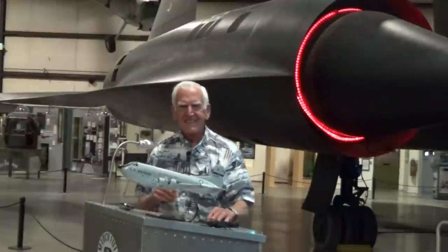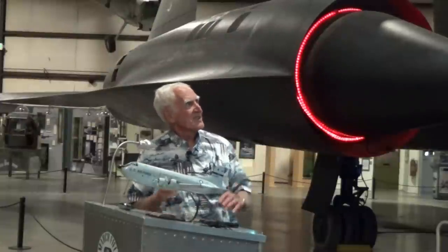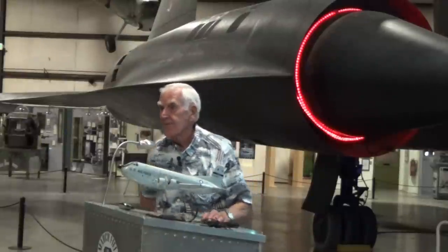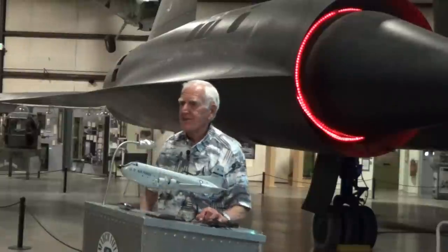We got a couple minutes. We got a good picture of it sitting there. How is it to handle when you lose an engine? That's just what I was going to ask.